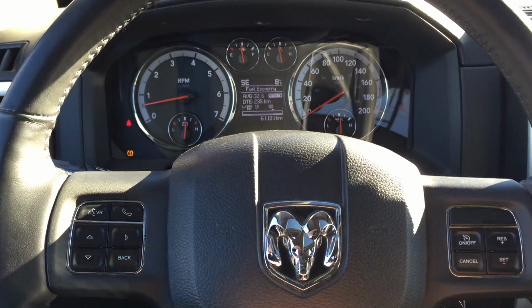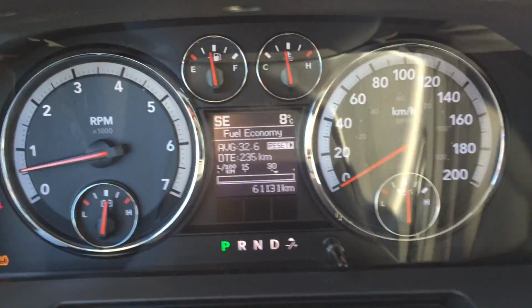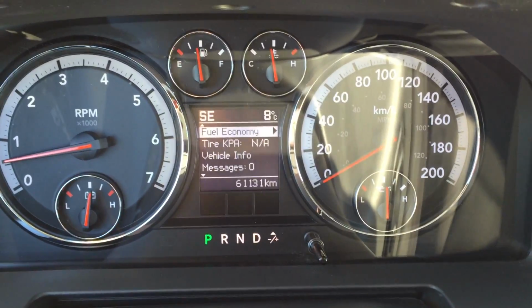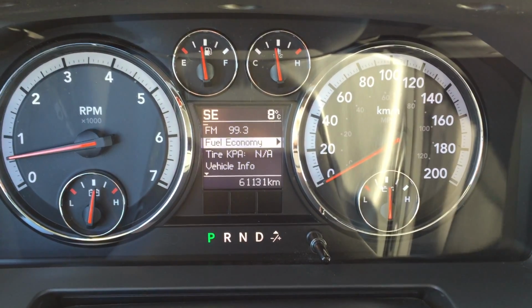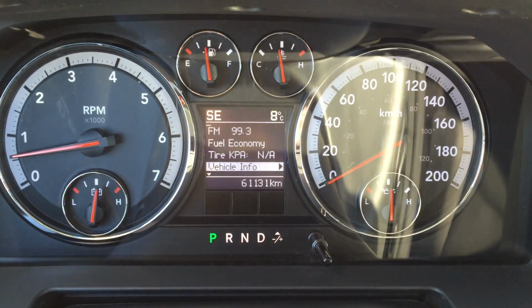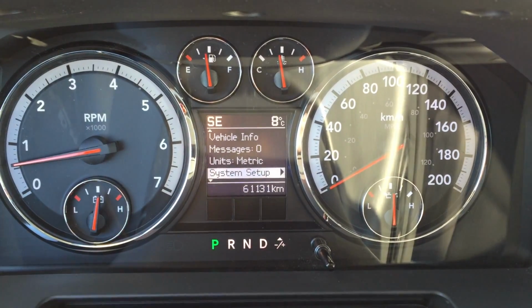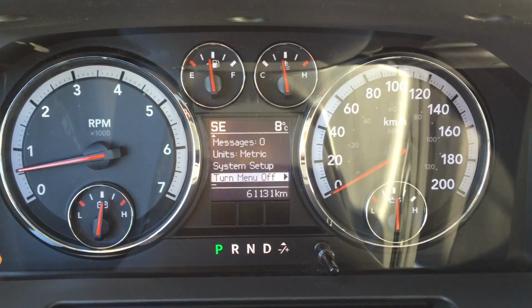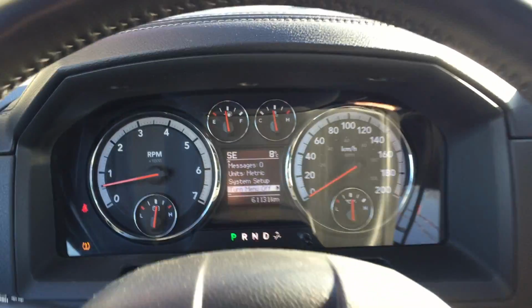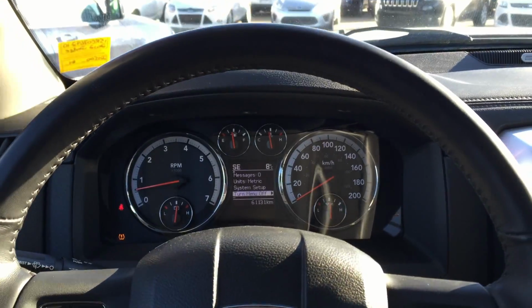So, but what I wanted to show you is on the left-hand side of the steering wheel, we've got our EVIC controls. So I'm going to hit the back button. And we can actually look at our fuel economy. We're gonna go up, there's the radio station we're listening to. We've got our tire pressure monitoring system, vehicle information, no messages at the moment, but if you need an oil change, it'll pop up. Different settings, metrics, and of course you can turn the display off. So it's really fun and interactive, and I love that it's right in front of you.